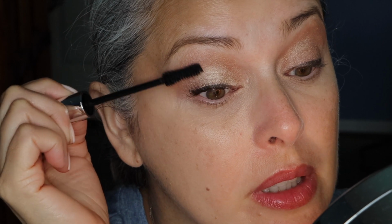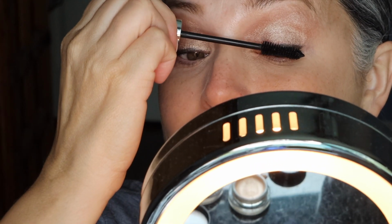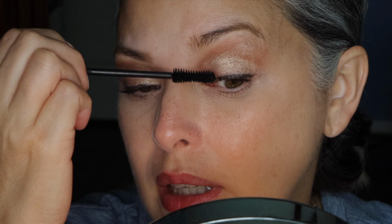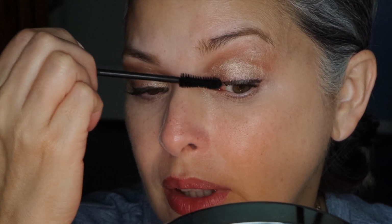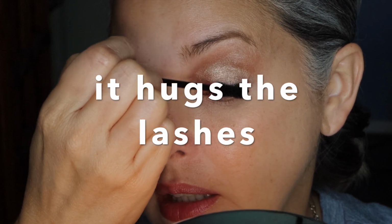Remember, I have no eyelashes. And this is pretty decent. I just think the applicator is interesting. I've never had an applicator that had that little tightness in the middle. I'm not sure what that's for. I'm sure there's a reason behind it.